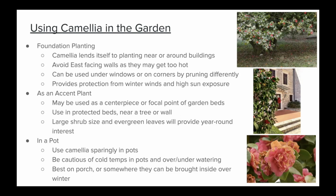This could cause some damage in the summer to your camellia. They can be used under windows and on corners. There's a little picture here in the middle of the slide that kind of shows a camellia on a corner, kind of as a turning point coming up to the front porch of a house. It's really nice to be able to walk around these plants, enjoy the blooms, enjoy the foliage, put them somewhere where people will engage them, is really nice.